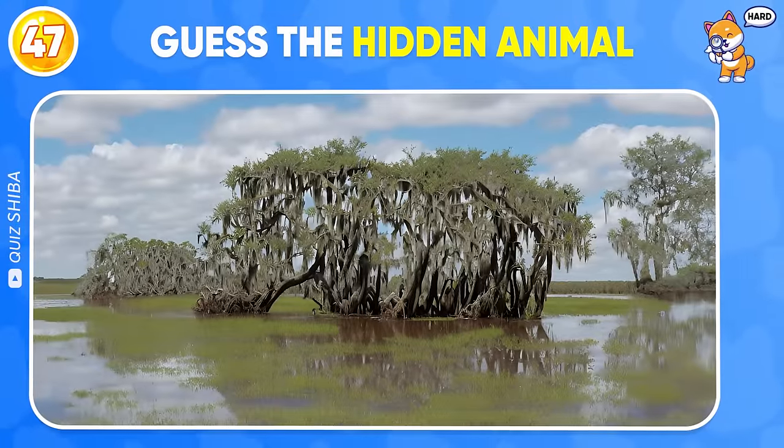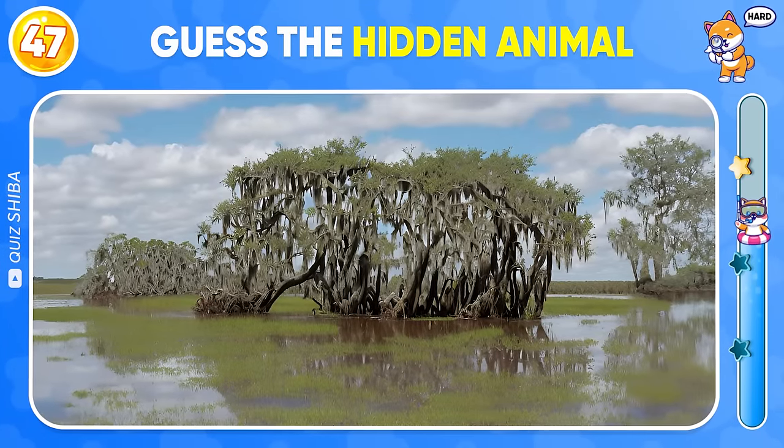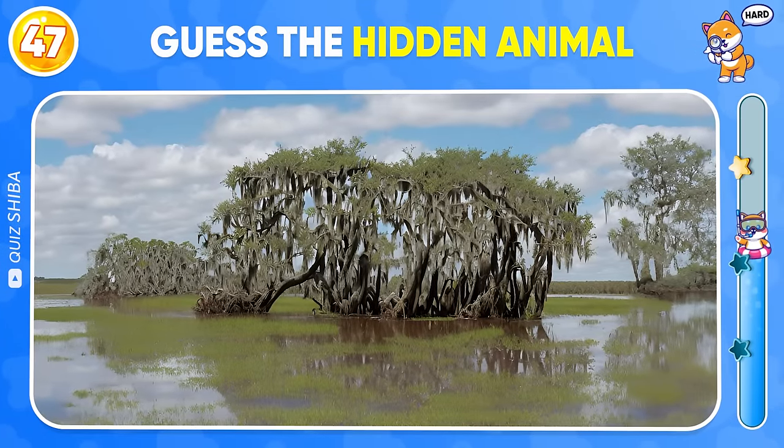There's definitely someone hiding in this swamp. Great! It's a hippo. Keep it up. Now, try to guess this animal. Exactly! It's a cow.